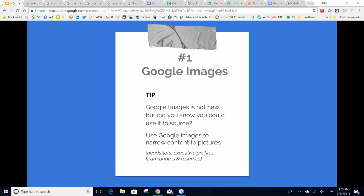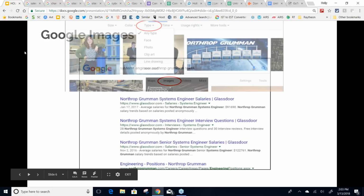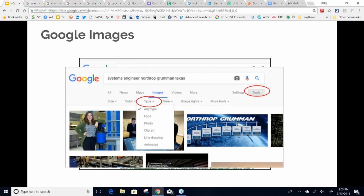I do have some screenshots in the presentation. I wasn't sure if I was going to have Wi-Fi today, so you will see in the presentation that I did include a few screenshots for you guys. Let me see if I can actually move through here. So you will have those, but let's go ahead and actually take a look at this live.